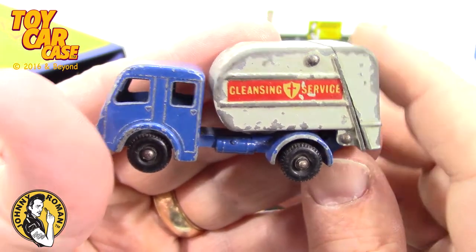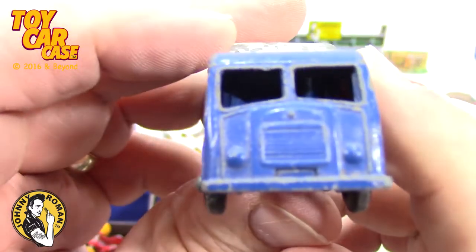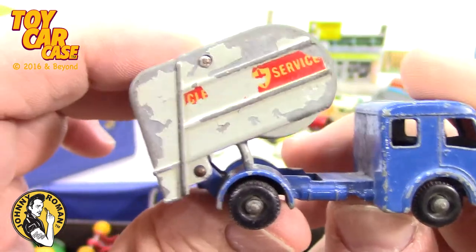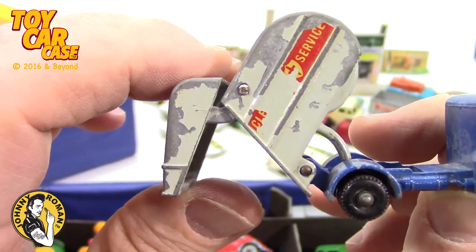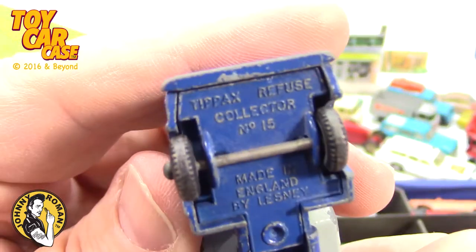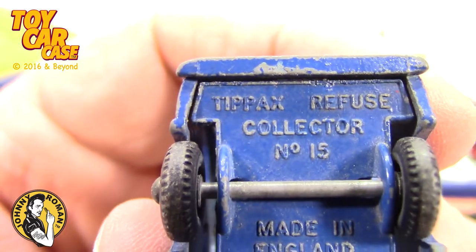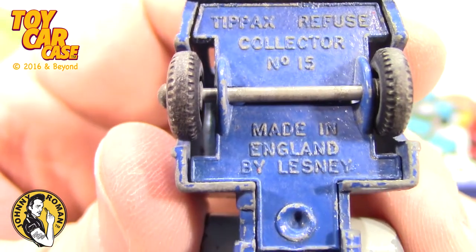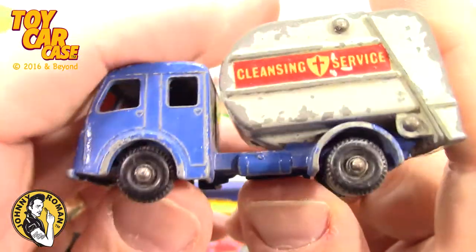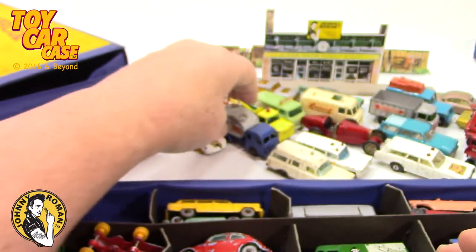It's the cleansing service. Look at that. Dual doors on that cab. Nice and simple. Retro cab. You imagine seeing one of these driving down the street, dumping its load. Oh boy. You could stick a pencil in there or something. Tipex. What? Tipex. Refuse Collector, number 15, made in England by Lesney. Look at the dualies on the back. These tires and wheels are killer for me. I'm digging the real simplistic cars and trucks these days.